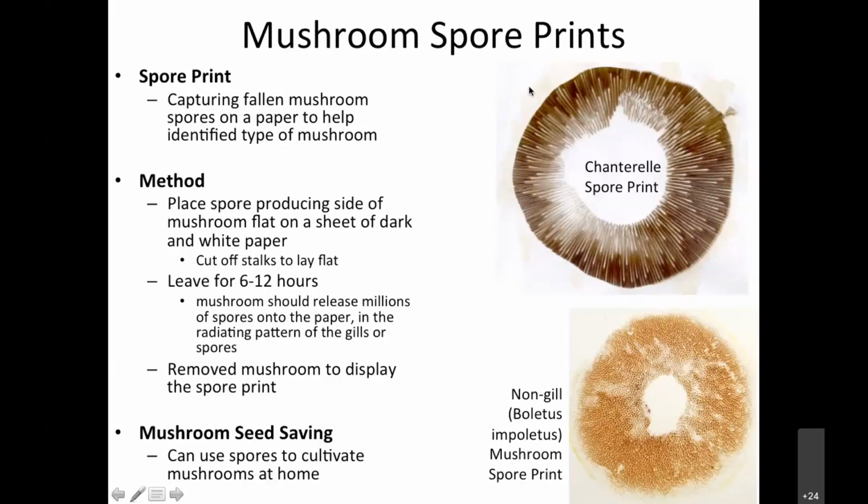This is a great way because they have very unique spore prints. It's like fingerprints. Similar species have very similar prints, and other species have very different prints. So if you're not quite sure, you could do a mushroom print, and that will help you confirm whether it is something or not. And you can also use that.